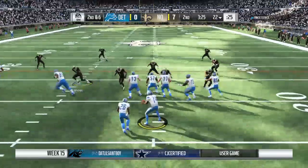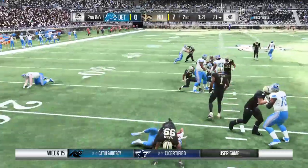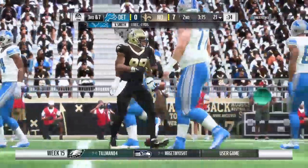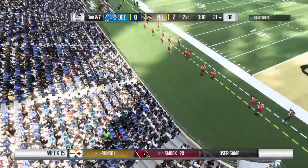Here we go. Looking to throw on 2nd down. Short, a quick hitter, complete. It's Smith. And he'll wind up losing yardage here back at the 21-yard line. It'll be a loss of 1, and that'll bring up a 3rd down.